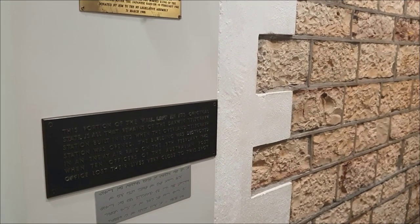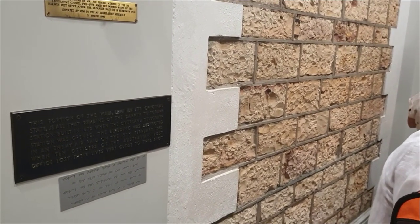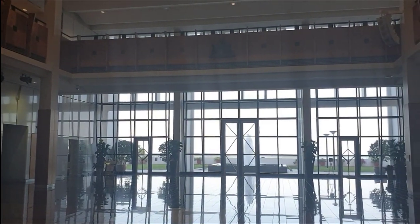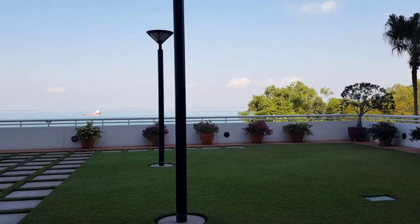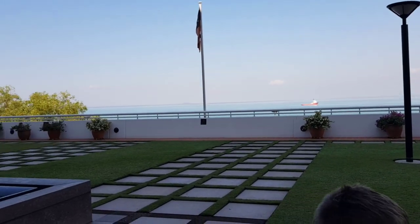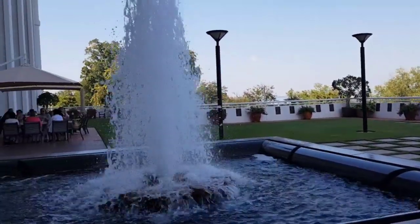This is the remains of the original telegraph station that was bombed, and they've included this as part of the library. You go out onto the speaker's green and check it out from the outside. This is the speaker's green outside. Beautiful view. Even a cafe over there, you can come and check it out.